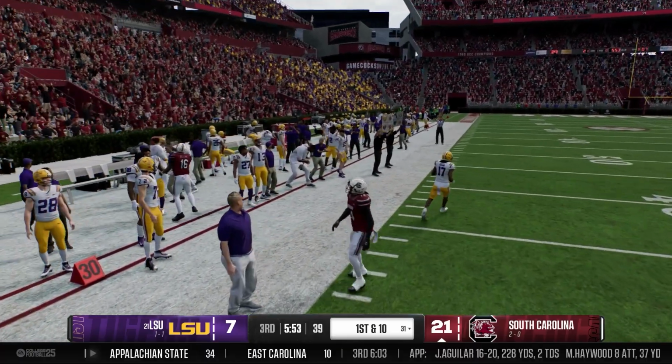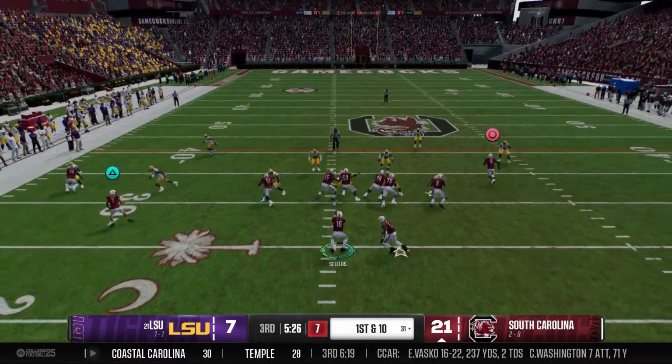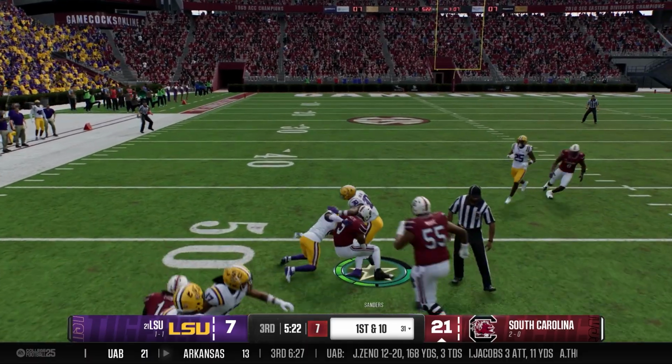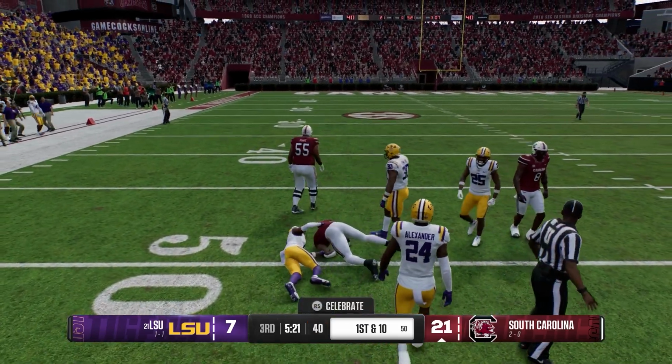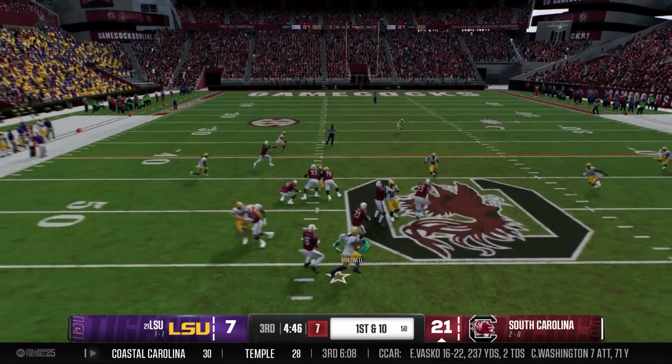This will get you some space. How about 26 on the ground for Lenore Sellers? So now at the 31, handoff for Sanders, and he has plenty of space. He gets all the way down to the 50, a 19-yard run. And with 2 plays, the Gamecocks are at midfield.